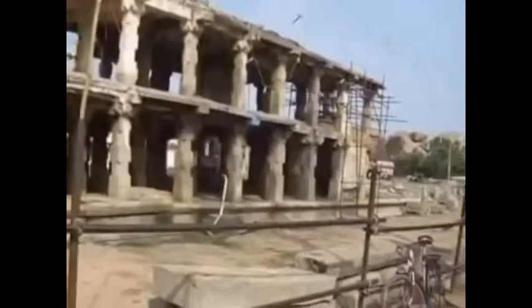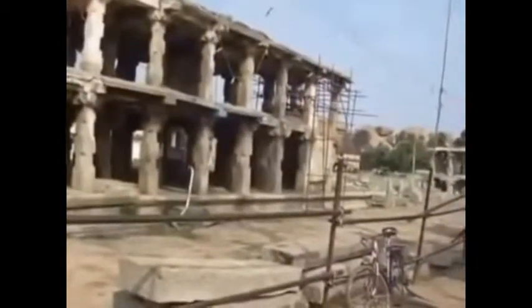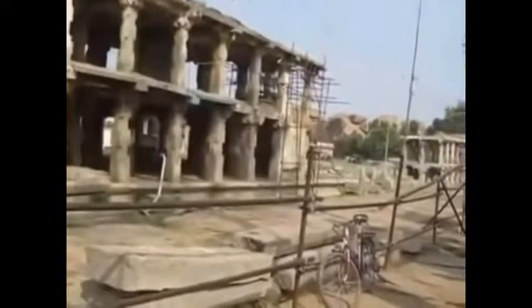Tungabhadra river flows through Hampi, which made Hampi an important center of trade. Cotton, spices, horses and gems were traded, and gold and silver were used as currencies. Before we proceed to something else, we should tell something about Hampi.